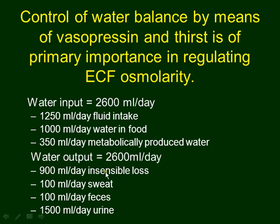So insensible loss would be, breathing is a perfect example of insensible loss. And then sweating, feces, and urine. So kind of the gimmies. And obviously you're going to breathe 24 hours a day, hoping, and you're constantly losing that. You can't control this.